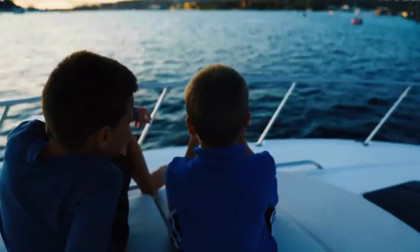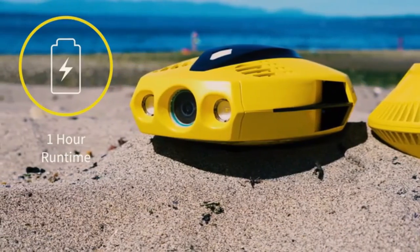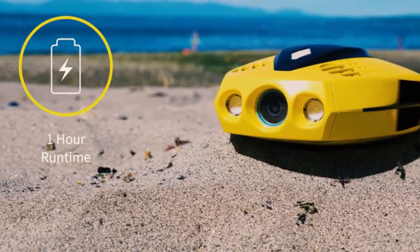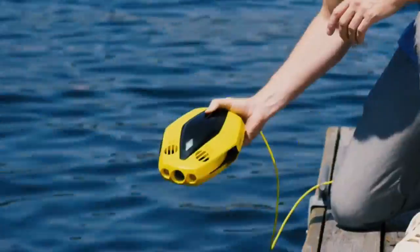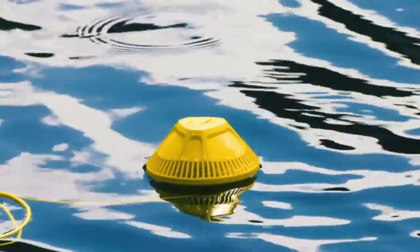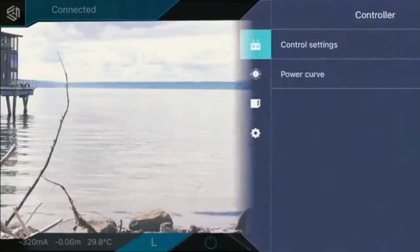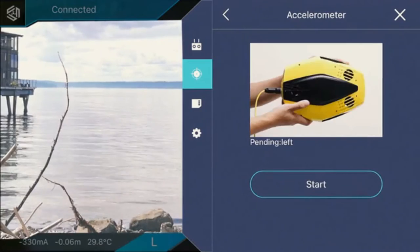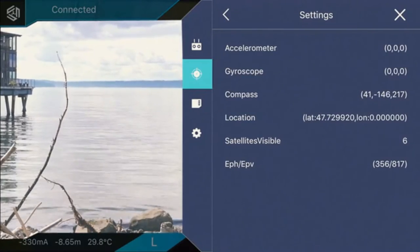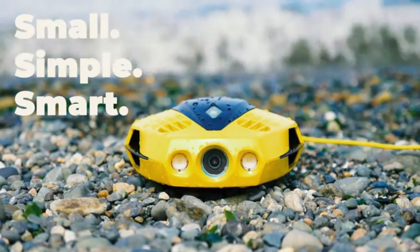We focus on the end-user experience first. So, unlike other underwater drones, you only need to charge the Dory itself, not the Wi-Fi buoy or a remote. This means less time spent charging and more time exploring. Dory is packed with technology designed to guide and enhance your experience. Its 3-axis gyro, accelerometer, compass, and calibration system keep you positioned perfectly for all your voyages. Small, simple, smart. That's what makes Dory unique.